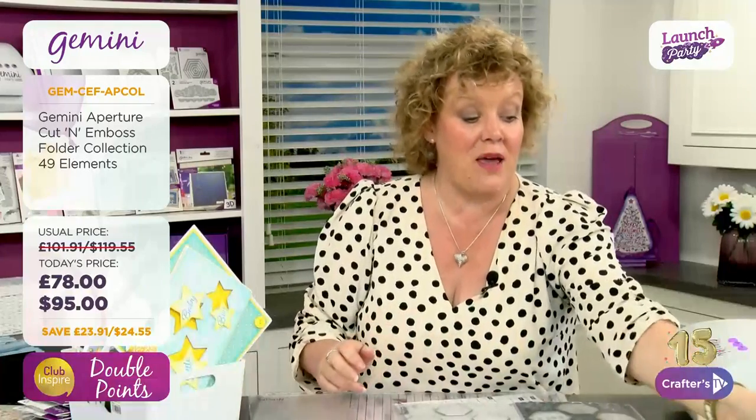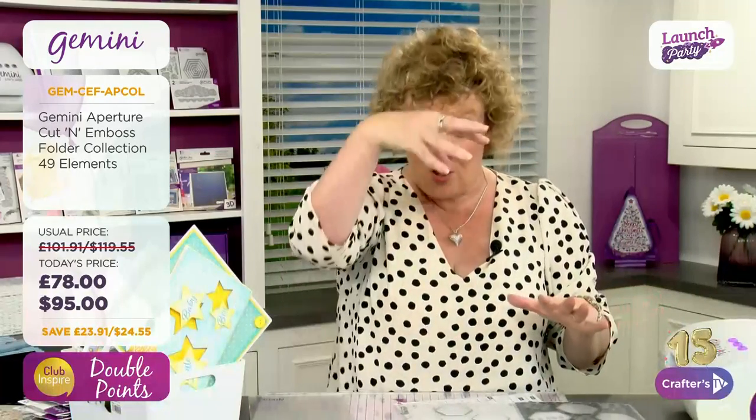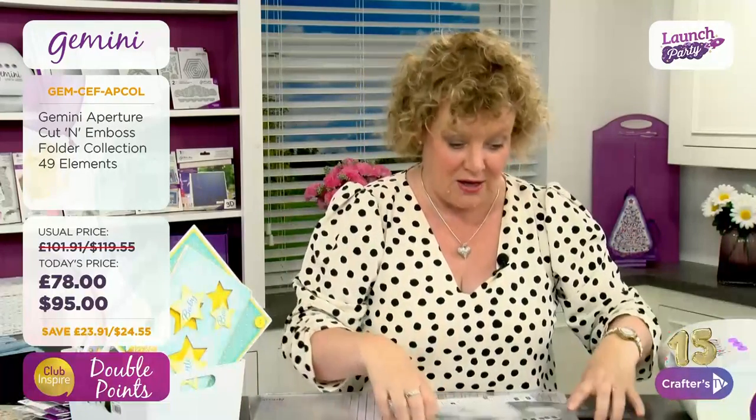Now, that could be a half folded 5x7 card if you were using your Gemini machine. You could lay the whole thing out, fold your folder over the top and have a whole folded card with apertures cut in. I'll show you some samples of that too.